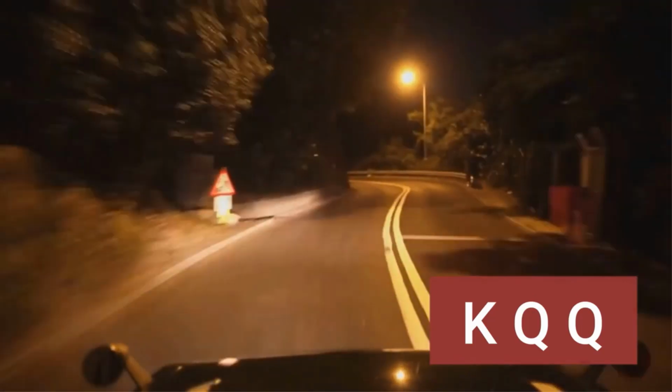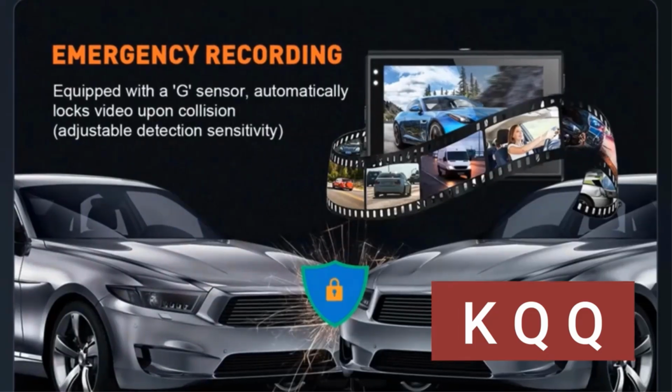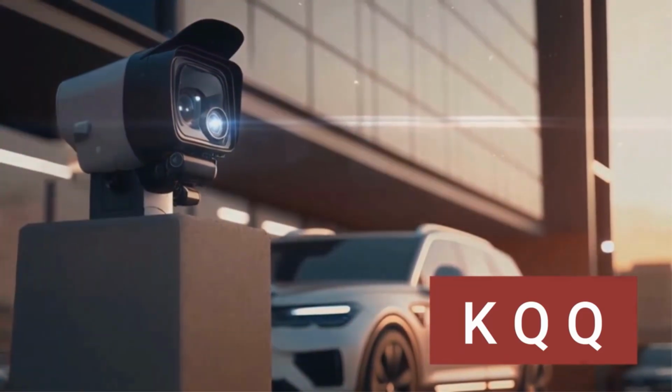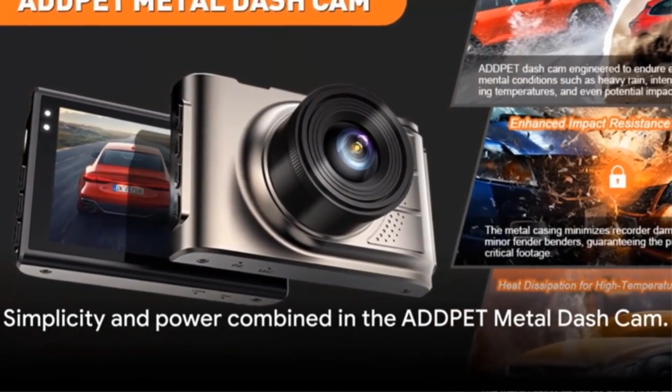The unit is powered by a built-in battery and utilizes a hidden assembly mode, running on a H6 chipset. It is certified with CE, FCC, and RoHS standards, and supports multiple languages for ease of use, making it suitable for international markets.